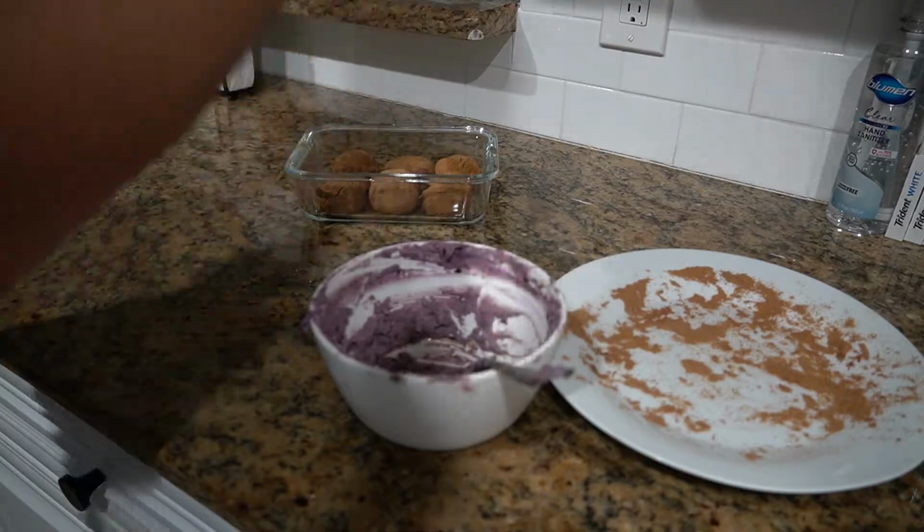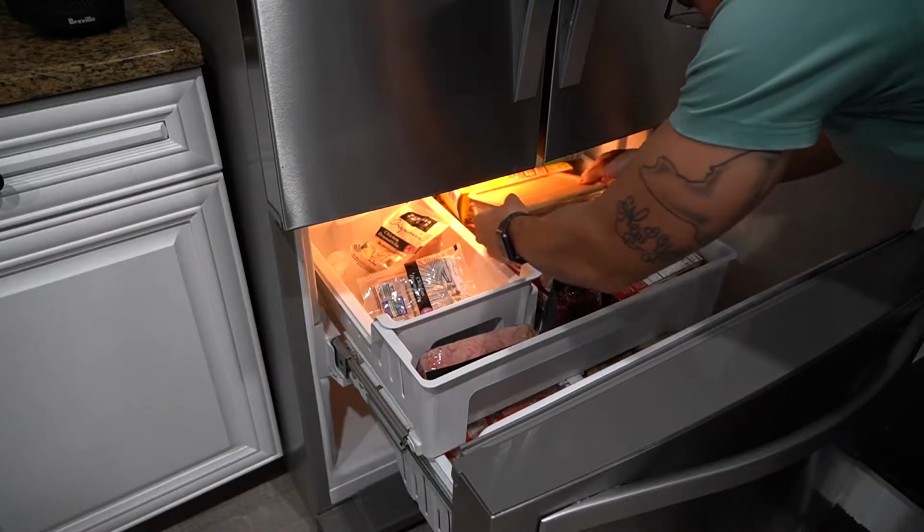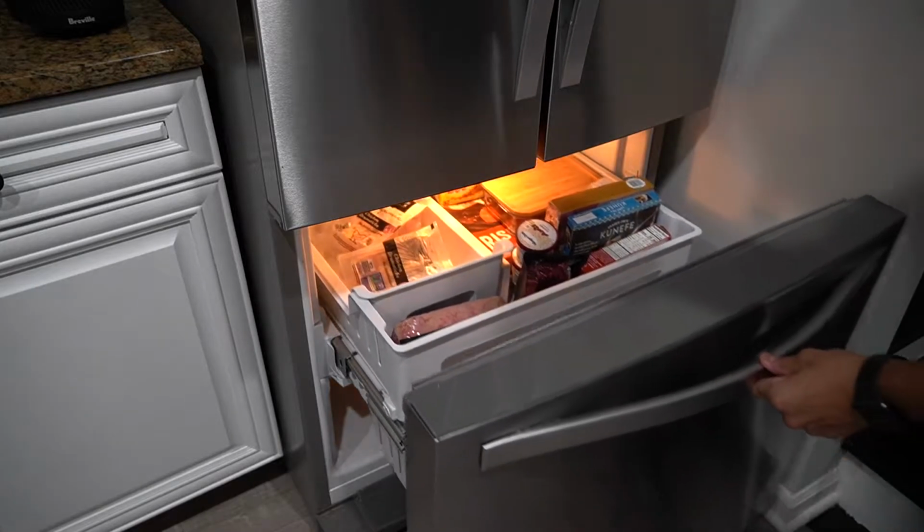But once you're done mixing it in, you can eat it like that, but I highly suggest, and this is my own suggestion, that you put it back into the freezer for another 45 minutes to an hour so it can pretty much freeze up. Then you put it into the fridge, let it cool down a little bit, and you have yourself some cheesecake.